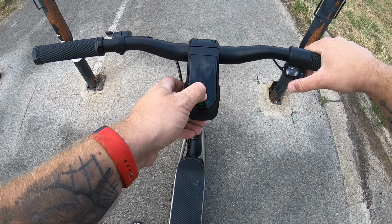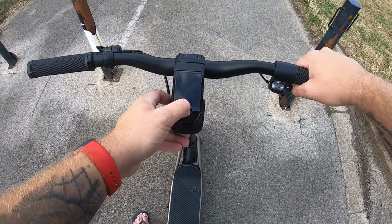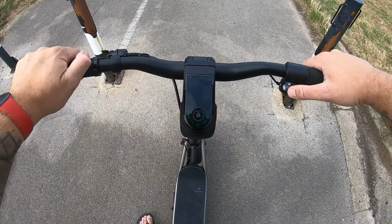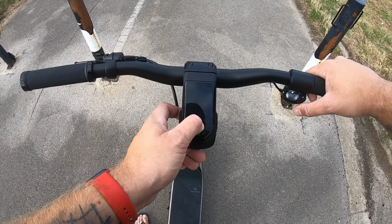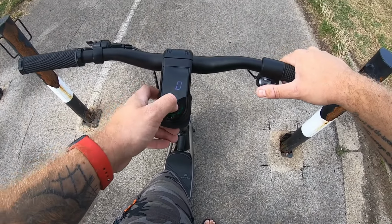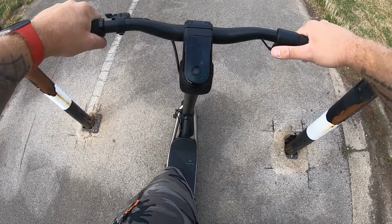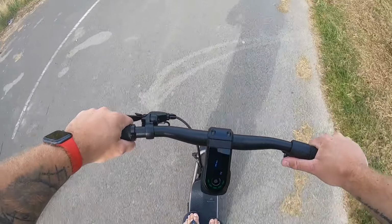Try turning it off. How interesting is that? Turn it on again. It's just showing me the battery. Now it's working. Interesting. Right, we're off in mode 2. I think I might need to speak to Boosted about that.